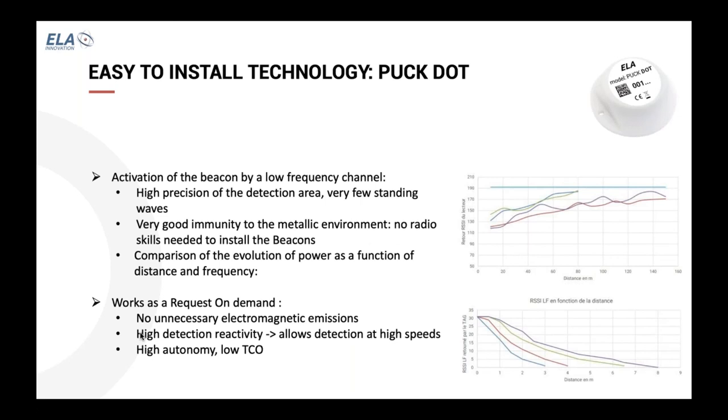So now if we go a bit more into the technical specification of the solution, how is it possible to reach such high accuracy in the detection range? We can do it thanks to the use of a technology that involves two frequencies, a low and a high frequency solution. So this is the active RFID.